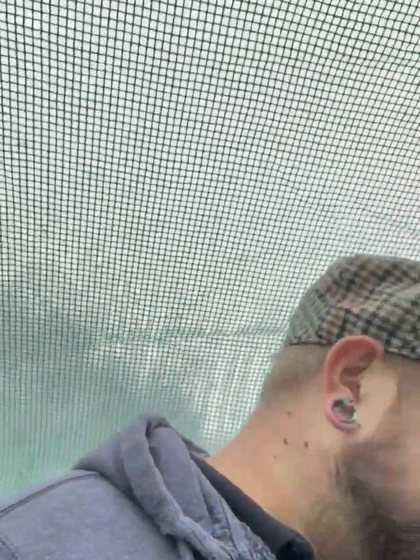Oh, I'll show you the polytunnel. This is a new thing. It's actually warm in here as well, considering. Oh my days. Wow.